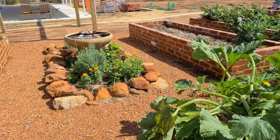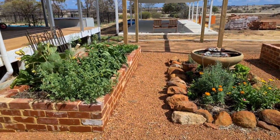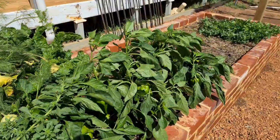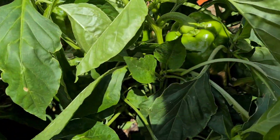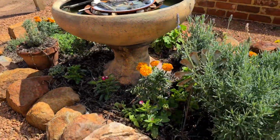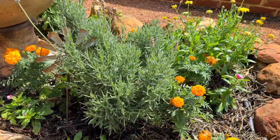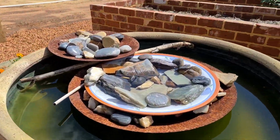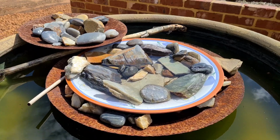And then you sort of just come around this way, and we've got some silver beet, capsicums, parsley. So the capsicums are all growing in there. This is my little flower patch on this side for the pollinators, and I leave out some water that's easy to access for the bees.